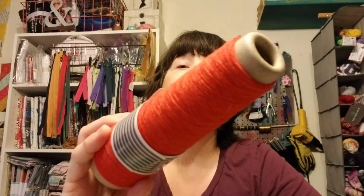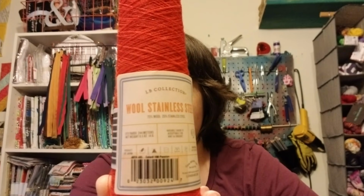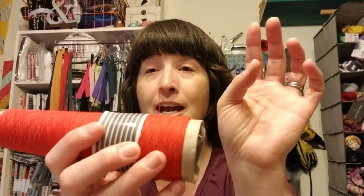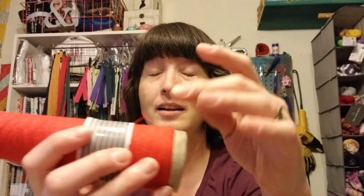I have this yarn. It is yarn, kind of, but it's called wool stainless steel. And I got it from Lion Brand a long time ago. They had it on sale. I have 2 different colors. I haven't ever used it. So this is 75% wool, but it's 25% stainless steel. So it's like a thread like yarn with a wire in it. That's kind of what it is, but it's very soft still. And you can see how it bends and will hold a kink.